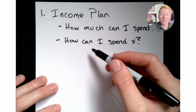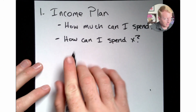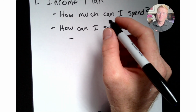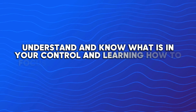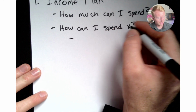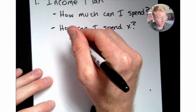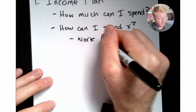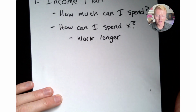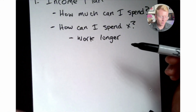If you have a certain lifestyle that you're pretty adamant about maintaining, and if you're falling short of your goal, you have a few options here. And retirement planning, income planning really is learning how to understand and know what is in your control and what's not in your control, and learning how to focus on what is in your control. So what are some of the levers that are in your control to help you get to where you want to be if you're not quite there? Well, one, you can work a little bit longer. Which for some isn't very attractive, but for others, they find a sense of structure and purpose and relationship in their work, and so they're okay working longer.